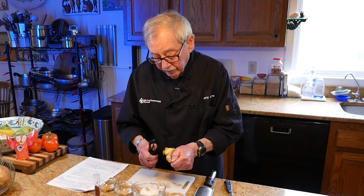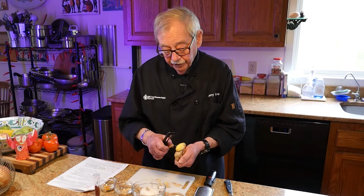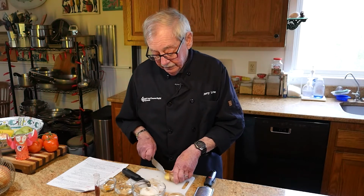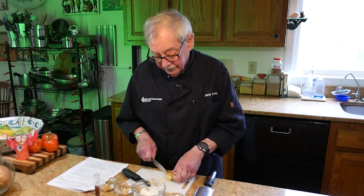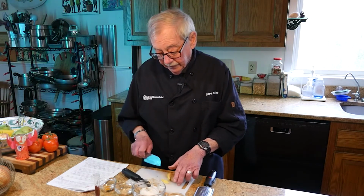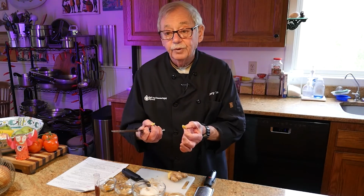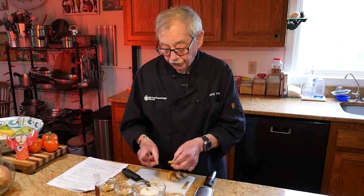Now, what do we do with the ginger? Well, first thing we can do is we can slice it. Look at that. Look at that. Nice slices. What do we do with the slices? We toss them into a stir fry. We toss them into a stew.